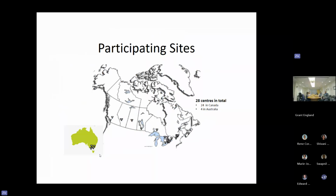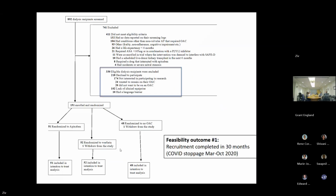We had 28 centers in total participating in our trial, 24 in Canada and 4 in Australia. And these centers were both academic centers and community hospitals, which actually improved the generalizability of this trial. So we started recruiting in December 2019, and we actually finished recruiting in 2022. So our total recruitment time was completed within 30 months, which was a little bit longer than the 2-year time frame that was our feasibility outcome number one.